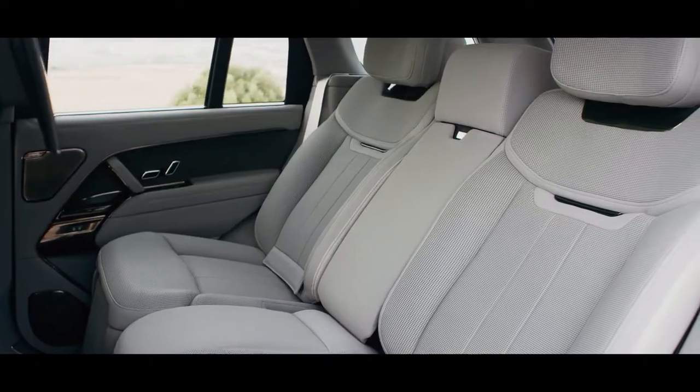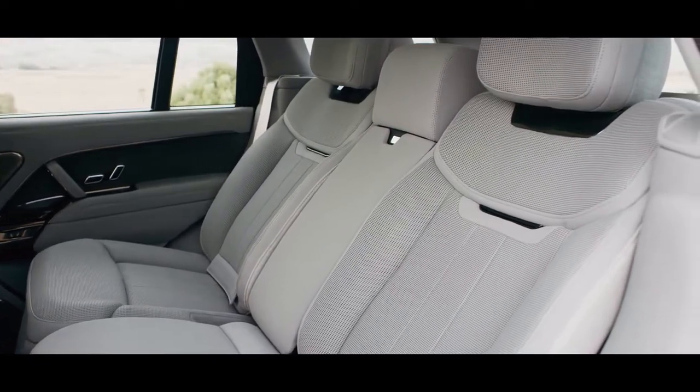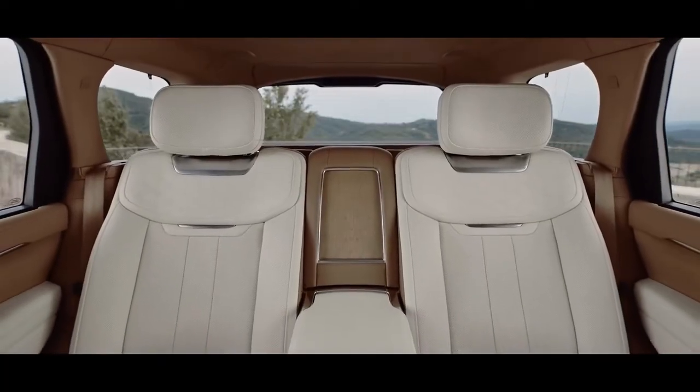You can readily customize the interior. There's a choice of 5 seats in both long and standard wheelbase, or 4-seat signature suite in long wheelbase.